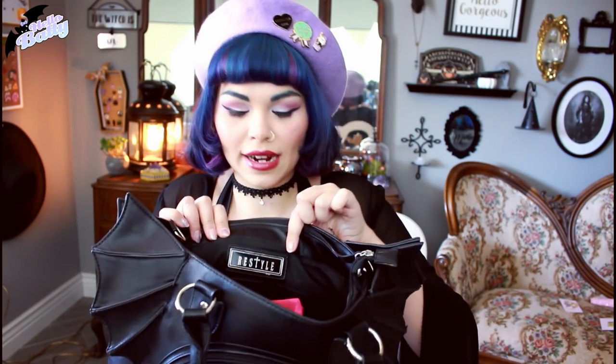I don't understand the purpose of those pockets, but they're a classic thing that are in all purses still, as well as, like, there's a little Restyle logo right here, and a big zipper pocket inside as well, like another zipper pocket. There's so much organization in here. I love it. This is literally my dream purse.